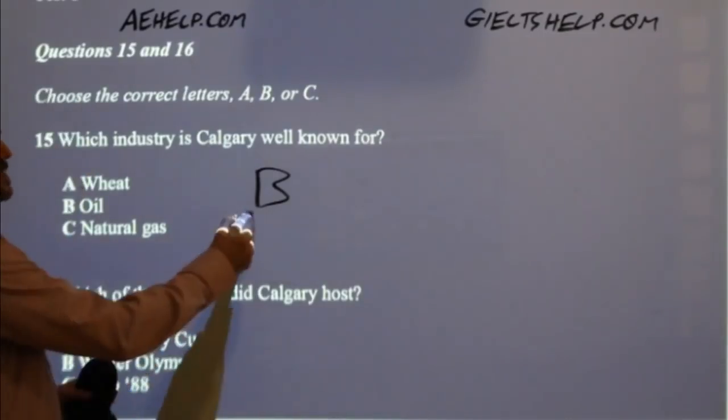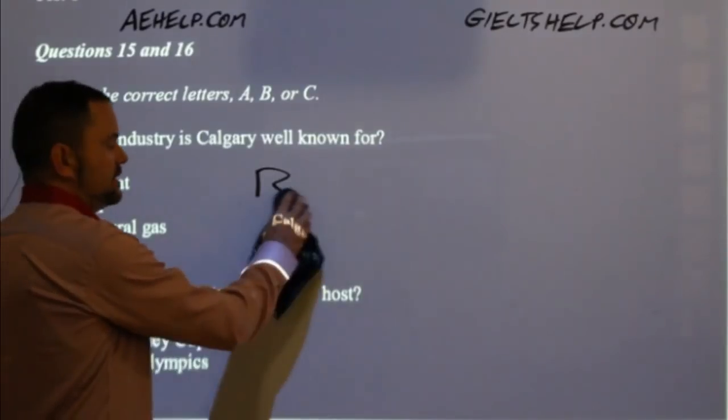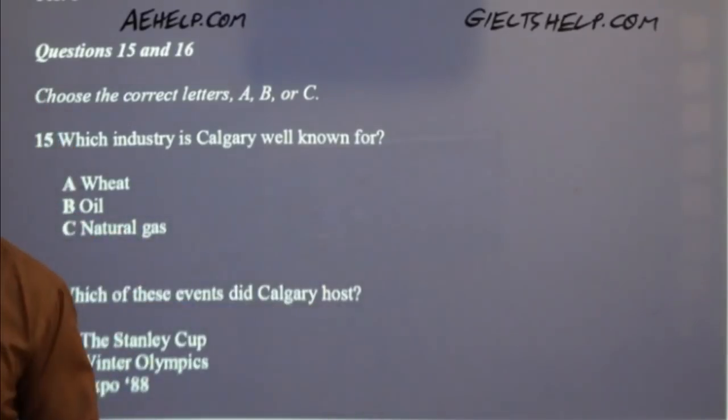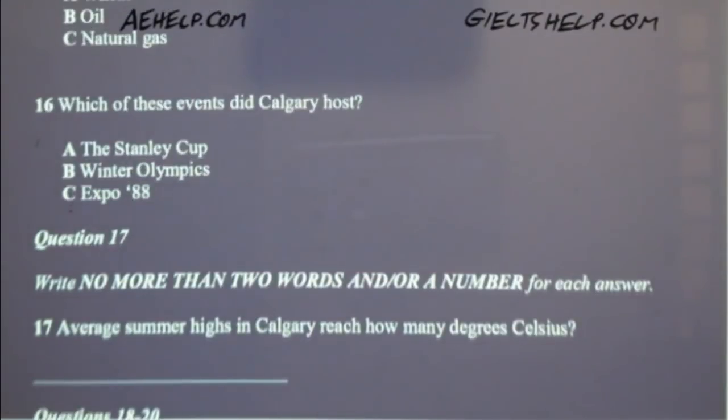With multiple choice, I always suggest using capital letters, not small letters. I've seen students make mistakes and accidentally write D instead of a B. So just be really careful with that. Okay. And question number 16.